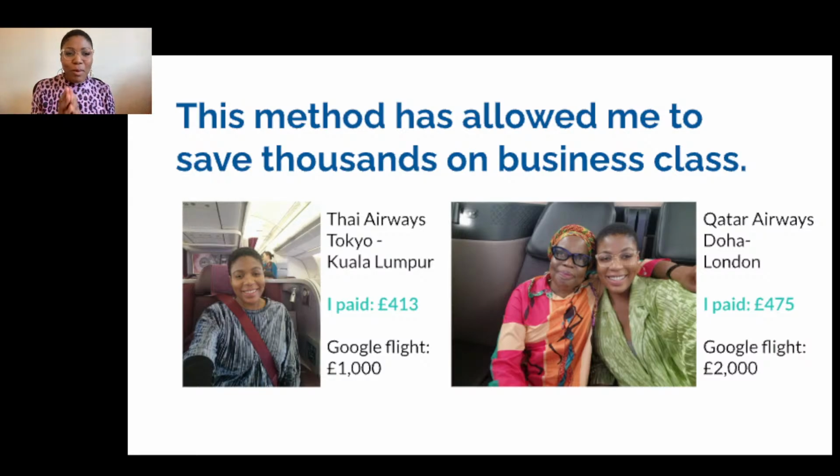And this was actually probably one of my most enjoyable flights this year because I got to share that experience with my mum. And actually, it just wouldn't be possible if I wasn't using this method because it would literally be £4,000 for the both of us. And in this cost of living crisis, I'm not paying £4,000 for a flight when I can just pay significantly less for two people. Literally the price of an economy class flight.